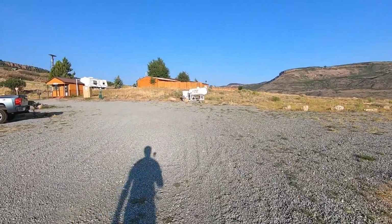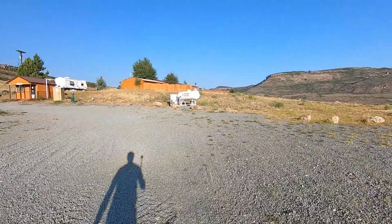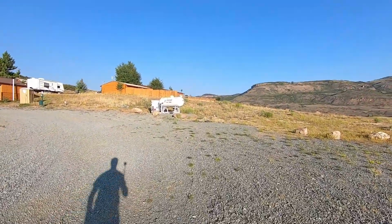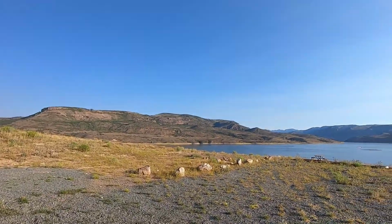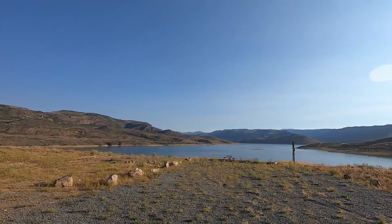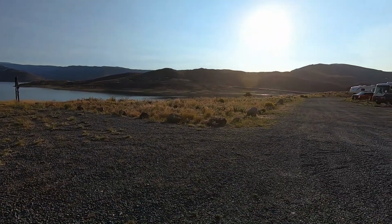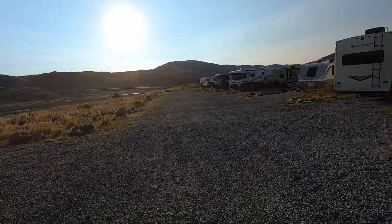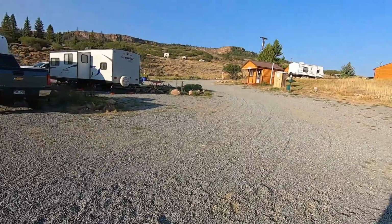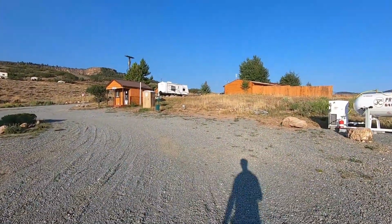Yeah, it really is a good location, and the owner is really friendly to talk to, and really knowledgeable about the area, about where to go, what to do, what's going on. You can see all these sites are pull-through, and they're all full hookups, by the way. Right, and it's reasonably priced too. Yeah, for a full hookup. I know it looks like you're kind of close there, but nothing like being at a KOA or something like that.